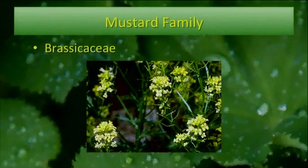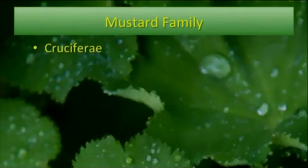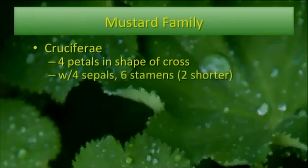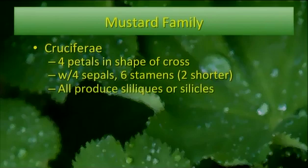Now the next family we're going to talk about is the mustard family, also known as the Brassicaceae. I think this is horseradish, which is one of the members. They were also known as the Cruciferae before, because the 4 petals of the flower are in the shape of a cross. Crucifer, you know. Cruci means cross. So it has 4 sepals, 4 petals, 6 stamens, and 2 of these 6 stamens are shorter than the other 4. And all members of this family produce either siliques or silicles as fruits, and these are fruits that are unique to the Brassicaceae.